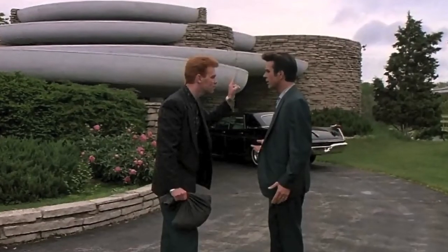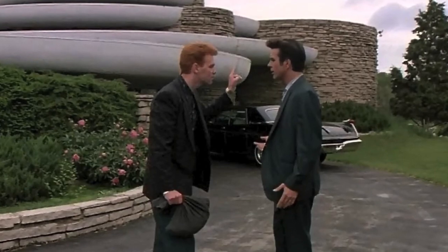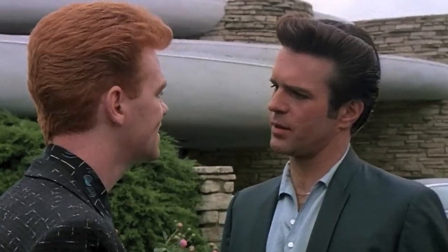Here are the two actors. This is David Caruso when he was really young, and Anthony Denison outside of the house that we just saw. I think the cinematographer had something going on with the hair and the angles of the house there.